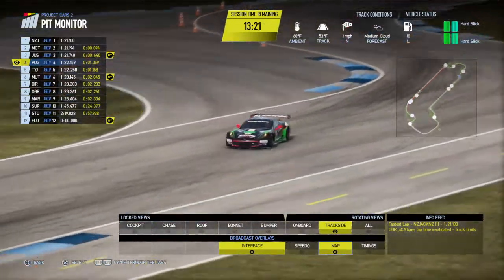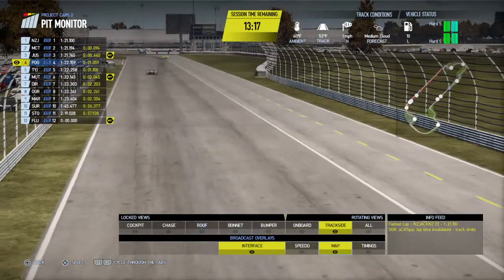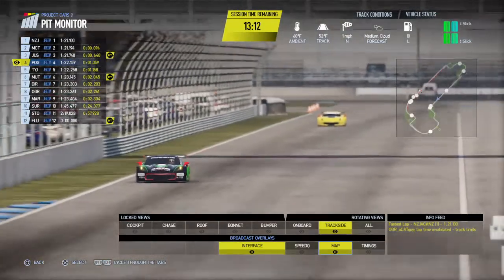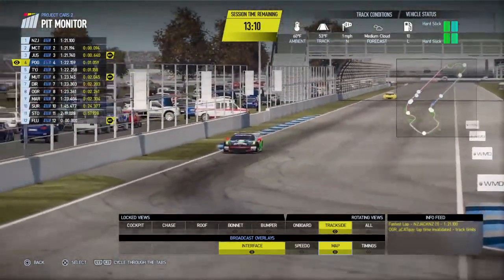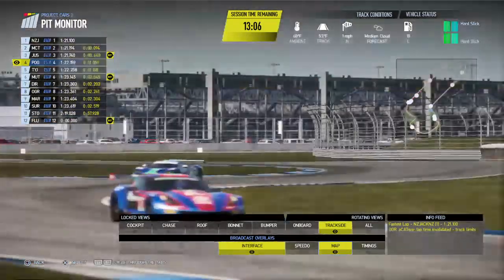Third place to kick off the season at Daytona, a very solid performance, then he followed it up with a second place at Willow Springs, so back-to-back podiums for Pogo. He did not have the race he wanted at Long Beach, managing to get it home in 6th place, but that leaves him third in the championship.